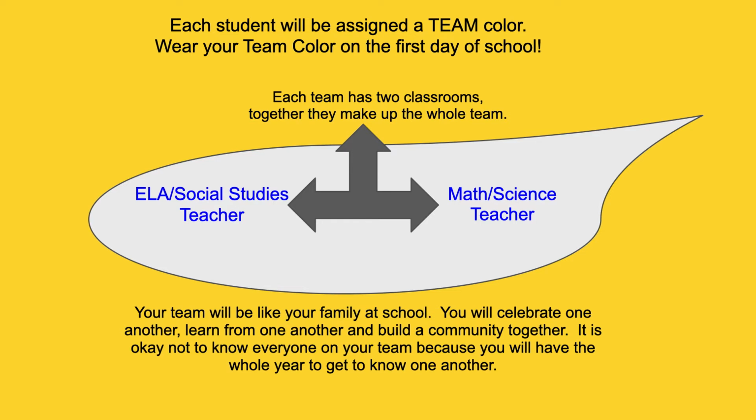Each of our teams has about 50 students, 25 in each teacher's homeroom. In addition to the 2 team teachers, there are other teachers and adults who work with each team. There'll be plenty of people to help make sure that all learner needs are met.